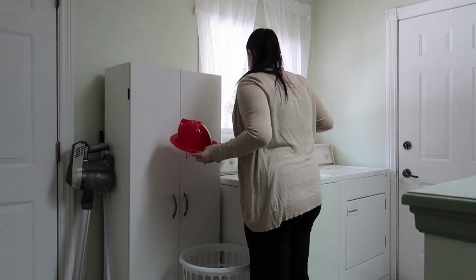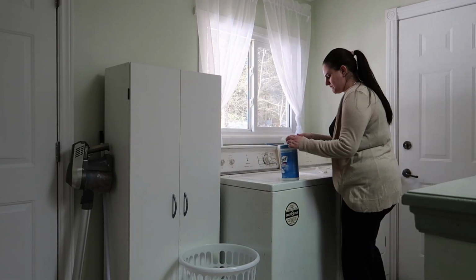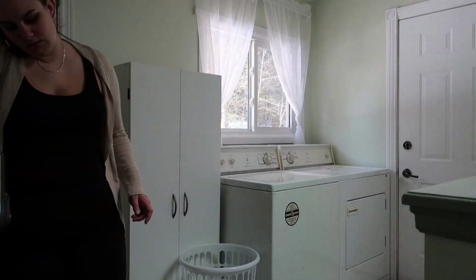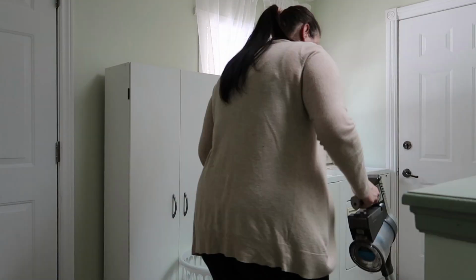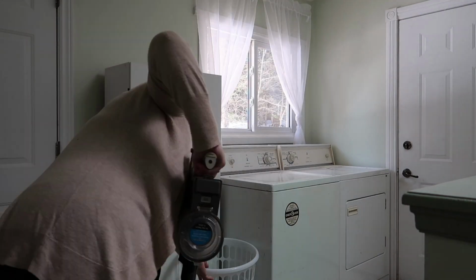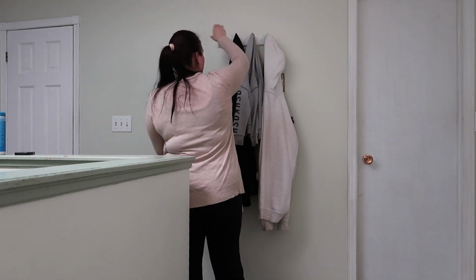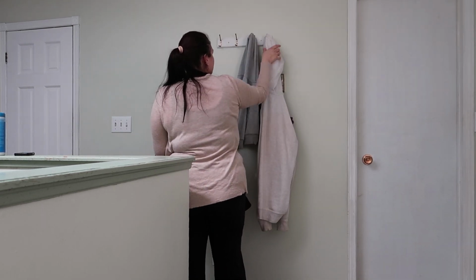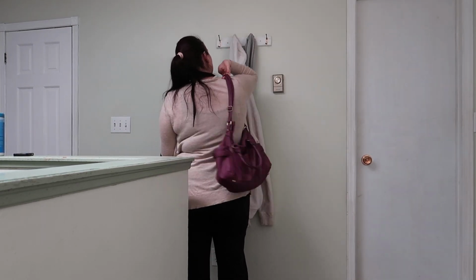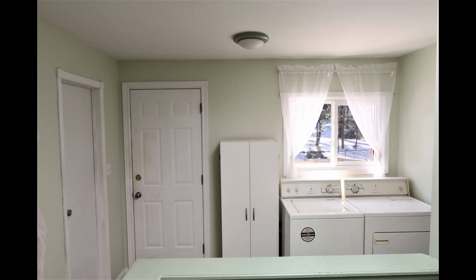Moving on to the laundry room, obviously there's not much in it, so it was fairly quick and easy to clean. But once again, I remove all the extras in the room, make it clean and wipe down all the surfaces, vacuum and mop, and then I'm ready to do my photos. If you have any type of hooks with coats on them, remove as many coats as you can. It'll make the space look a lot more open and brighter.